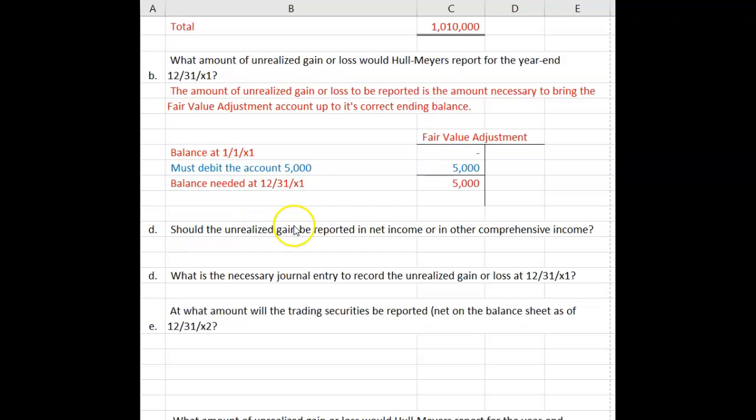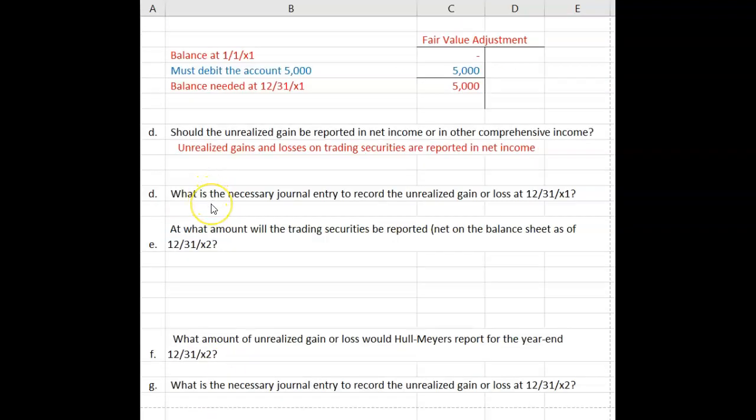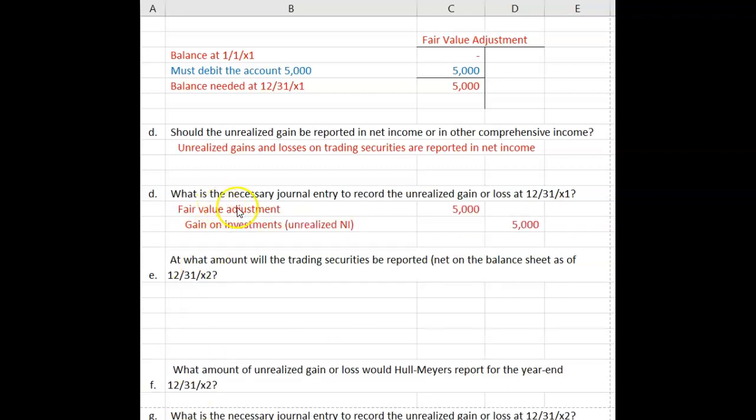Should the unrealized gain on these trading securities be reported in net income or in other comprehensive income? Unrealized gains and losses on trading securities are reported in net income. What is the necessary journal entry to record the unrealized gain or loss at X1? Debit the fair value adjustment account and credit unrealized gain on investments reported in net income, $5,000.